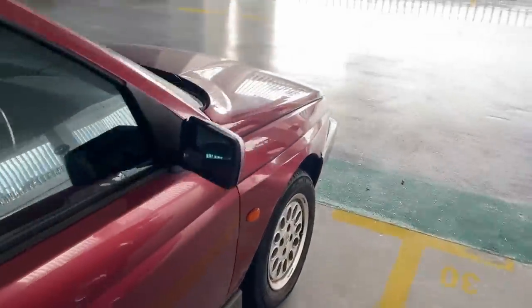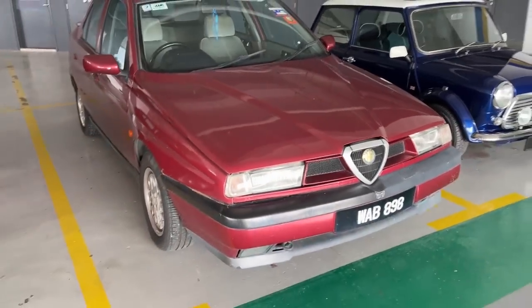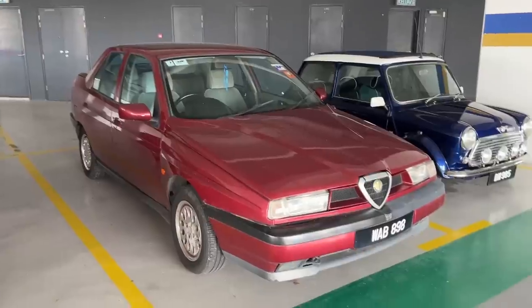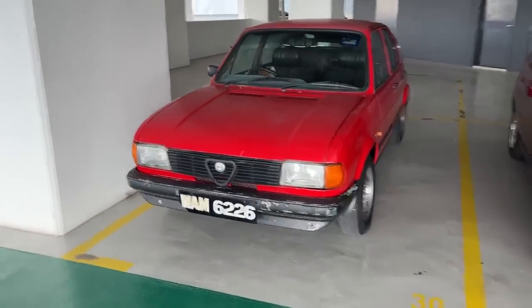Okay. I'm not a big fan of this color, but I think I can make it work. But then again, my heart thinks of green. Okay, so that's the 155. And it's really taken up most of my video time. I'm going to spend the remainder on a quick walk around my Alfasud.